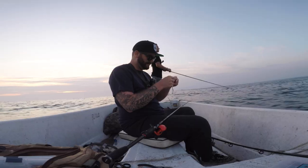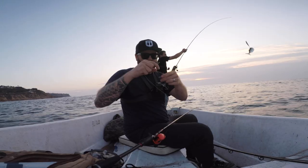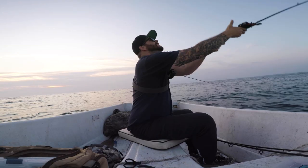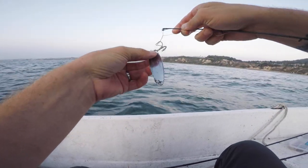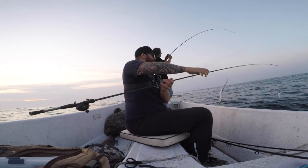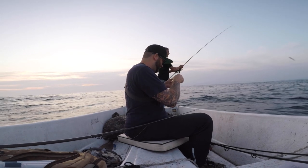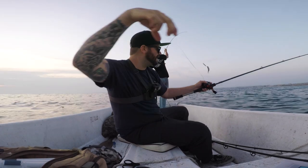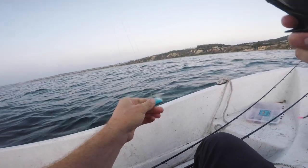That's what those are made for. There we go. All right, we've got a little mackerel crocodile spoon. Whoa, wow, really? I don't even know. First cast, cuda. I can't deal with this right now. Get that twist out. This just keeps getting tangled up every time. I'm done with this one for now.